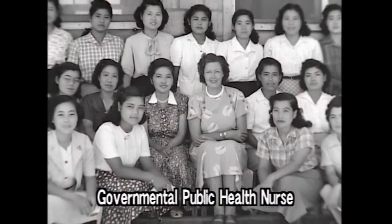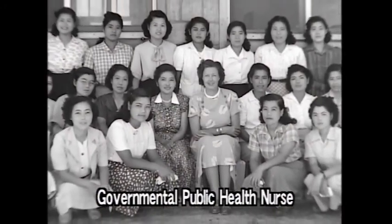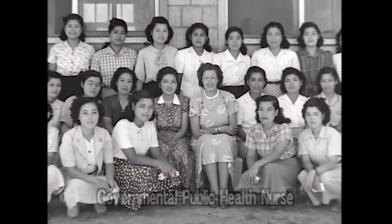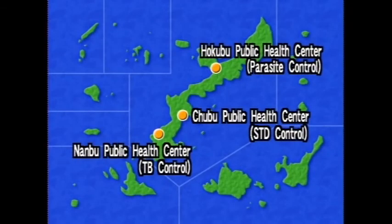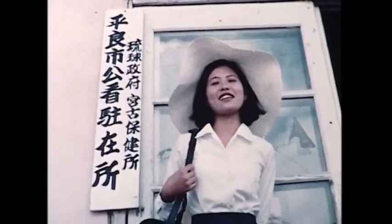Public health nurses were to work in public health nursing activities. Those women were called governmental public health nurses. Governmental public health nurses were posted at public health centers. The Hokubu Public Health Center in a rural area carried out parasite control. The Chubu Public Health Center, with lots of U.S. soldiers, carried out STD control. And the Nambu Public Health Center, where the population was most concentrated, carried out TB control.